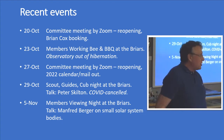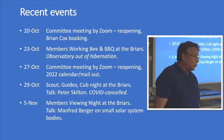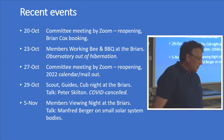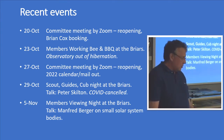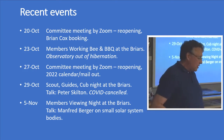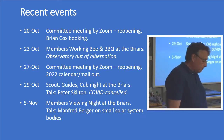And we also finalised the calendar on the second one of those for sending out for 2022, which will come out in the next month or so. Now, we had a Scout Guides and Cup night due here on the 29th, but obviously that was cancelled due to COVID. And also because we've decided to focus on members for the rest of the year after opening rather than the public, so the public won't kick in until next year.